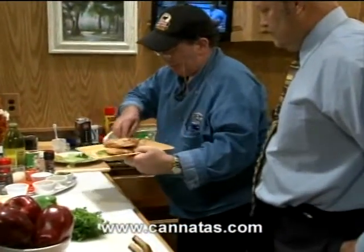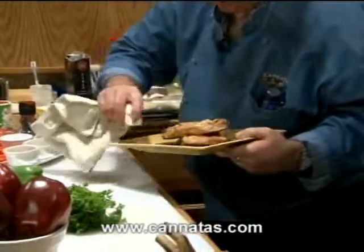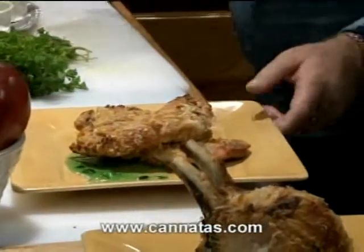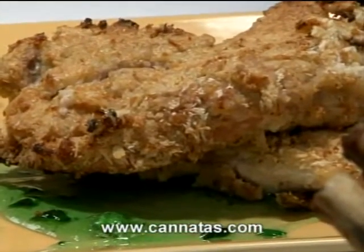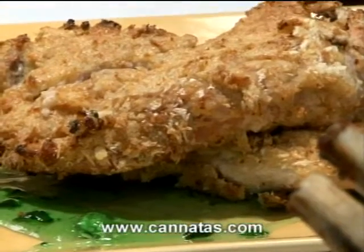of the jalapeno jelly. That looks good. It's good jelly. It's kind of sweet. Got a little bit of sweet. It's hot. And again, this is a beautiful dish. The sweetness works very well with the Miracle Whip.